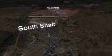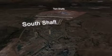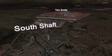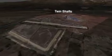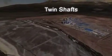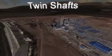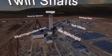The mine has two main access points to the ore body below. South Shaft was initially developed to provide access to the old and current mine. Since the development of the Twin Shafts complex, the South Shaft serves more of a support function. Most of the current operations occur at the Twin Shafts complex, of which the main headgear and vent shaft can be seen in front of you.